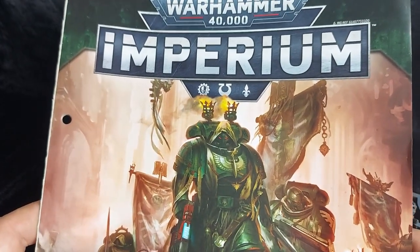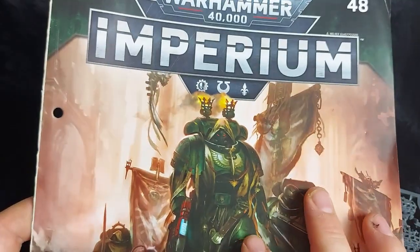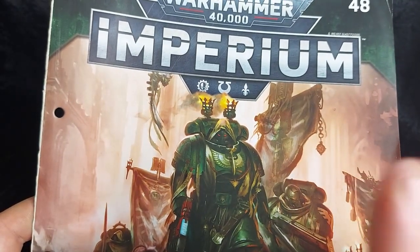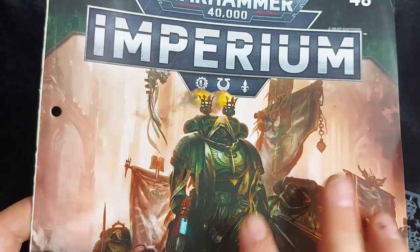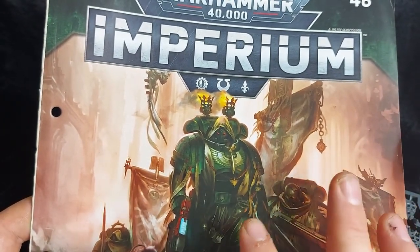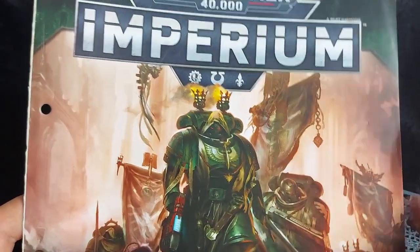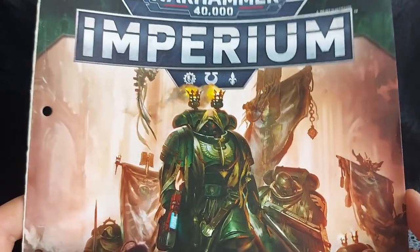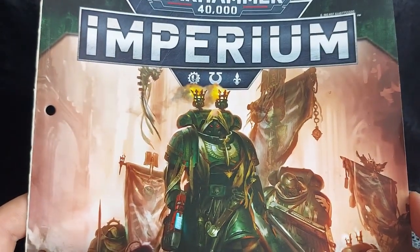And I've got a little bit of a bonus before we go into the mission. I'm going to be covering something that is still dear to my heart. It's the original Act of Faith rules and what I consider to be the superior Act of Faith rules. So without further ado, let's look inside this magazine, look at our models, and then we can get on to our rules and our mission.